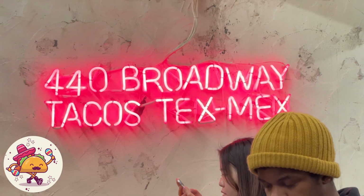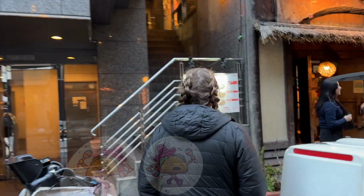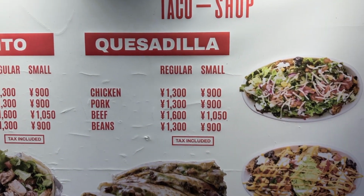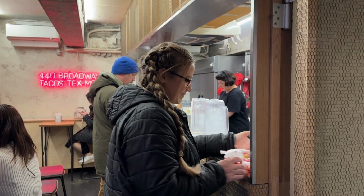We're at 440 Broadway, which has a brick and mortar location on the second floor in the Busa neighborhood. They also have a food truck. This place is known for their burritos. We only just got 2 more tacos, but I'm super excited to try this. It's a bit more expensive, so I think it might be better. We also decided to grab a few Mexican beers while we wait for our tacos to come out.